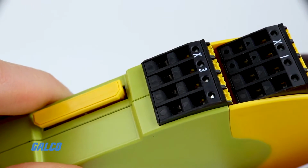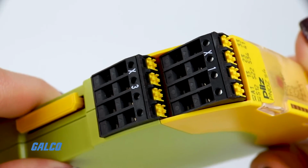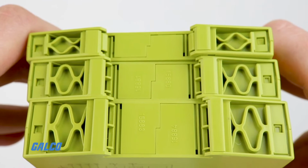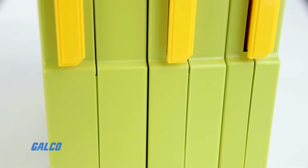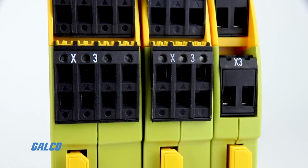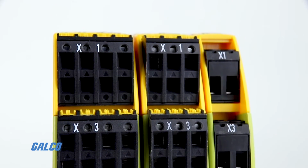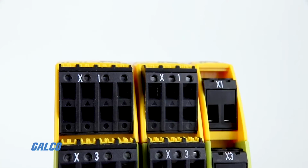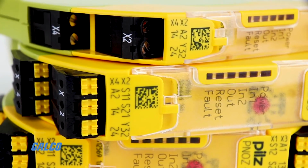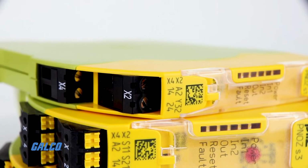Installation and assembly is quick and easy, with push-in spring-loaded terminals and spring clips that eliminate the need for tools. Configuration is the same on all PNOZsigma relays, with uniform placement of terminals and wiring. This means that connections and devices can be assigned quickly between multiple, separate safety functions.